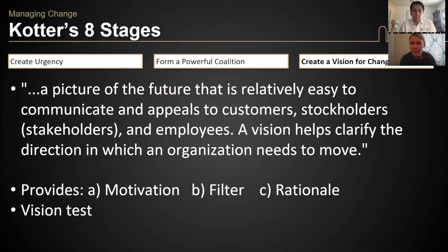Why would we even have a vision in the first place? You know, this is kind of the point where you're like, why can't we just get to changing, right? We've done all this stuff. We've got urgency.